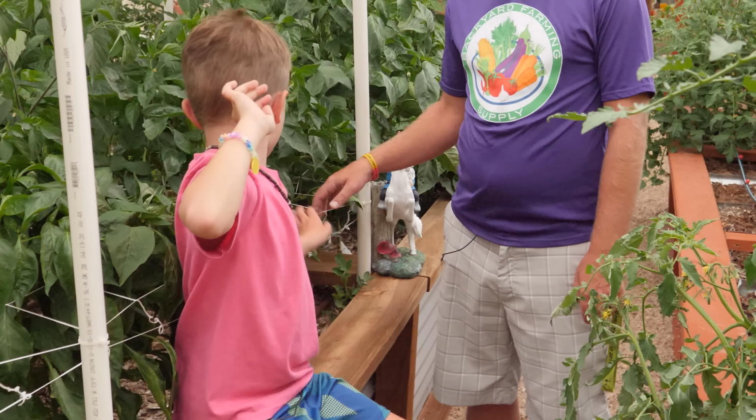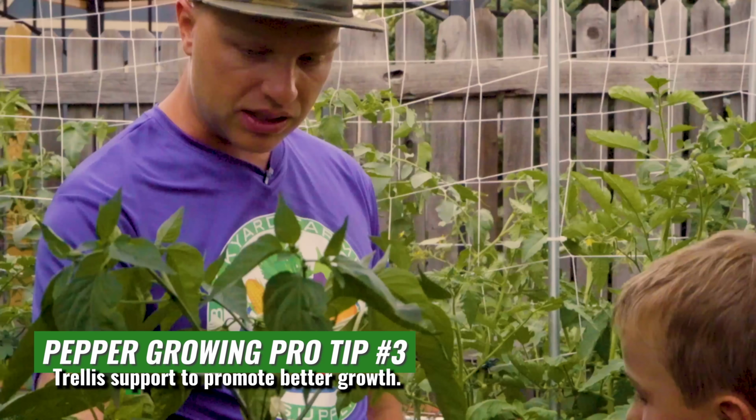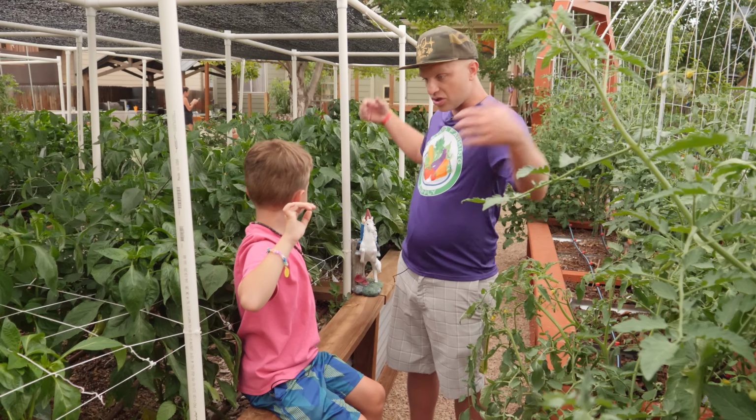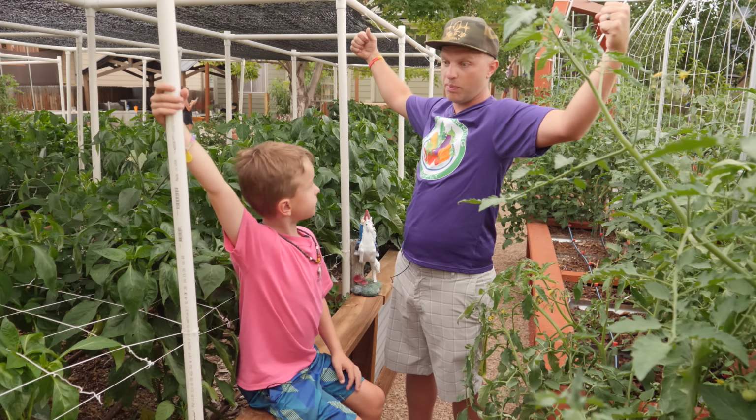My number 3 pro tip is this bottom trellis. The bottom trellis not only helps them from falling over, but it makes it so that we get to stretch our pepper plants out like we did on this one, so they're nice and wide, and then they grow up in the middle, and it gives you a lot more pepper sites.